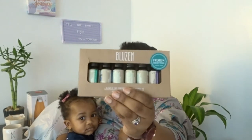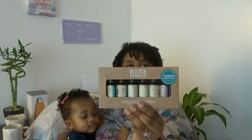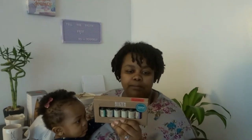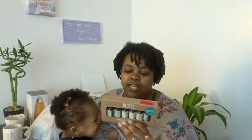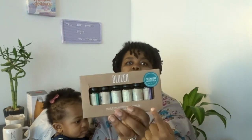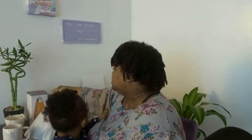Okay, so since I got the diffuser, they had this pack right here. It comes with 1, 2, 3, 4, 5, 6 essential oils. And this was on clearance as well, so it's a really good deal. And the scents are Blue Spruce Original, Northern Lights, Tranquil, Refresh, Cedar Sunrise, and Lavender. 100% pure, no synthetics, never tested on animals. So I got that, which was really nice.